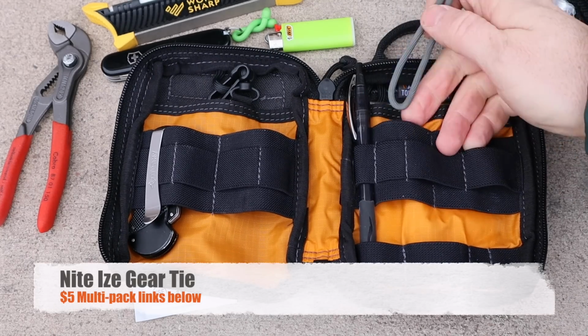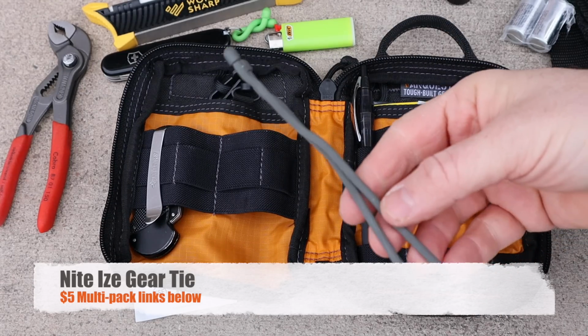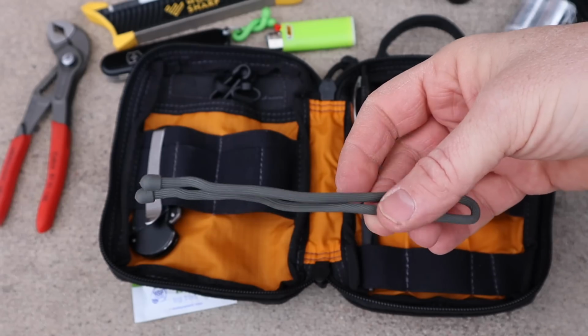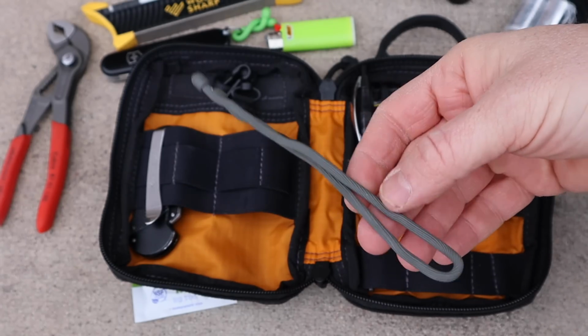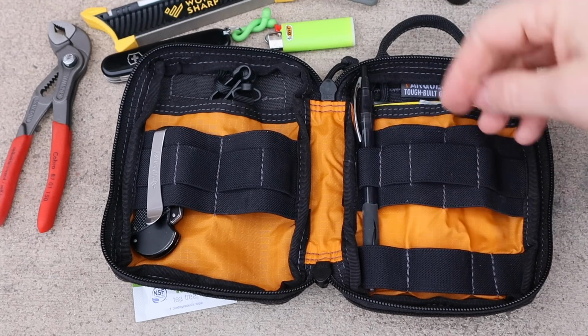And I always like to carry about a 12-inch long Nite gear tie. It's an industrial strength, basically twist tie, just to lash things if I needed to in a pinch, something like that. It's just nice to have one of those there. I find myself probably using that once a month just to tie off little things, or if I got some cables I'm carrying somewhere, I'll just twist tie them together and then deal with it later.